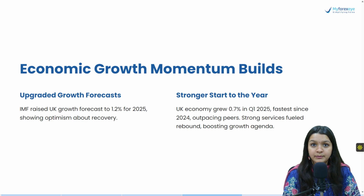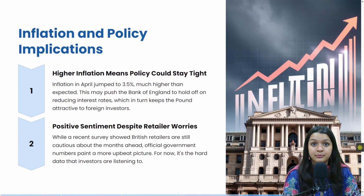The UK economy started the year strong too, growing 0.7% in Q1, the fastest pace since early 2024. Inflation remains high at 3.5%, suggesting the Bank of England may keep interest rates steady for now, which keeps the pound attractive to investors.